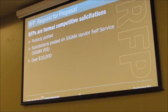An RFP is posted formally, that means out there on Sigma. And that'll change to over 50, because you could technically be doing an RFQ up to 50 when things change. But today, let's just go by today, it's over 10. I'll get into more of the documents associated with these in a minute.